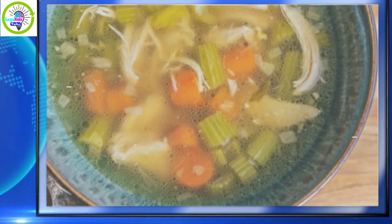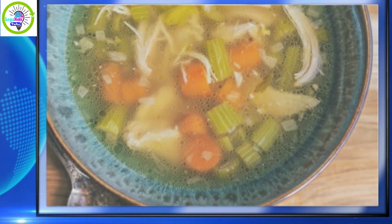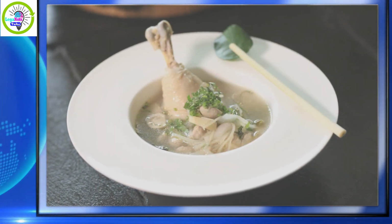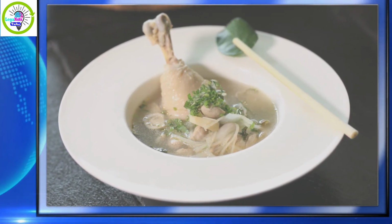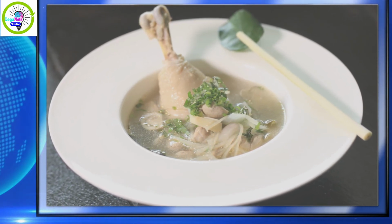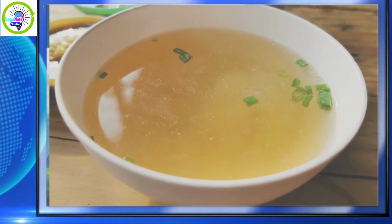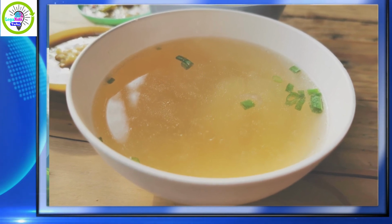Number 9. Chicken soup. The ingredients of chicken soup, such as garlic, onions, and ginger, can help fight the cold virus. These ingredients have anti-inflammatory properties. The heat from the soup may help with congestion, and the salt may temporarily relieve a sore throat. Broth soups are also a great way to increase fluid intake when you're sick. Plus, of course, it tastes wonderful.